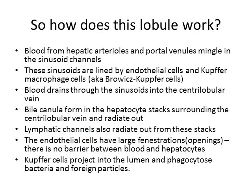Now, the endothelial cells in our sinusoids have large openings, which are also referred to as fenestrations. So in a sense, there's no barrier between the blood and the hepatocytes. So blood can easily make contact with the hepatocytes, and hepatocytes can take up toxins or materials or whatever it needs from the blood, and then can dump those toxins into the lymph or into the bile canaliculus, for example.